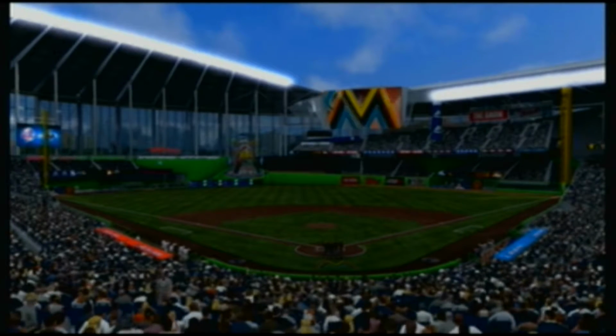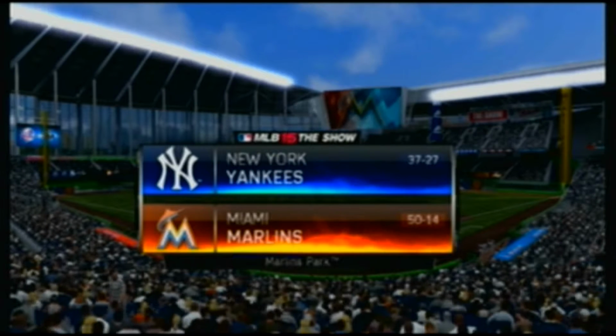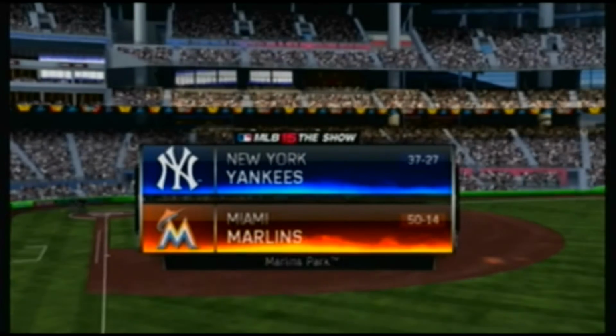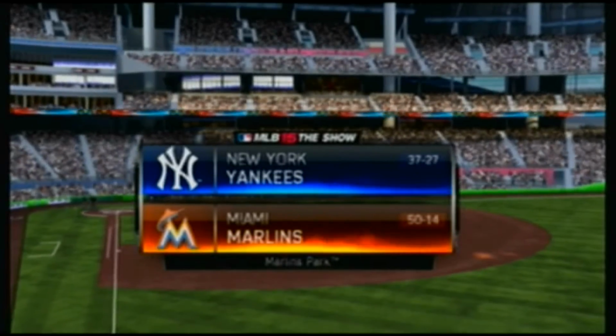From the newest ballpark on the Major League landscape, there's a look inside Marlins Park in Miami. Tonight, it's interleague baseball, the first of a two-game set between the New York Yankees and the Marlins.